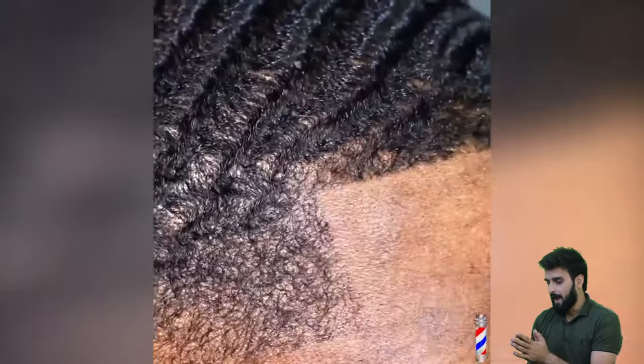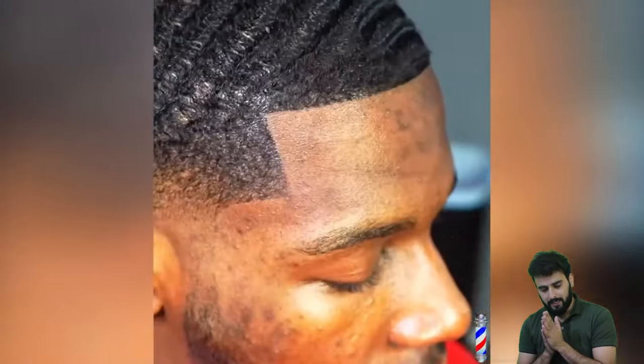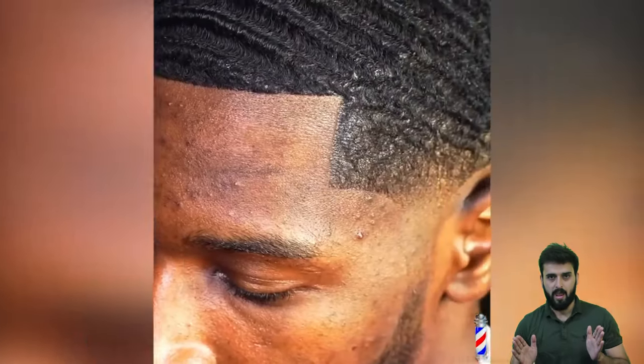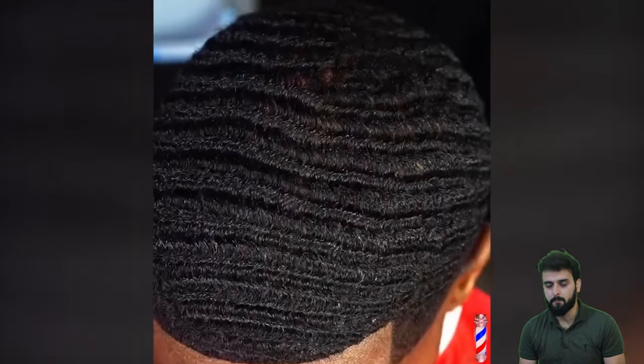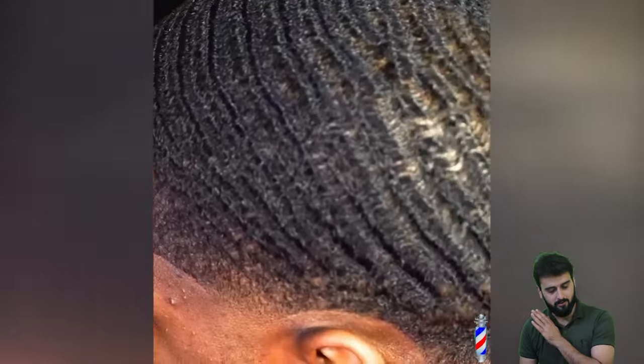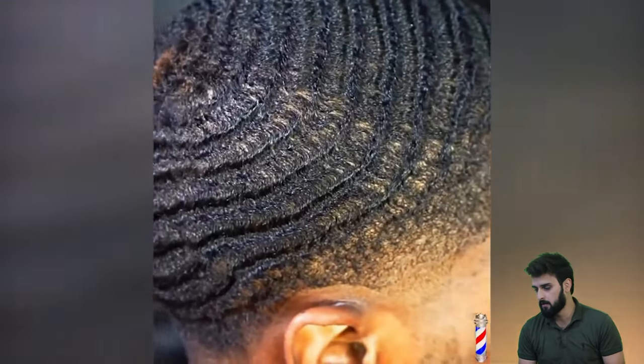And just look at this one. This guy got a perfect shape line, and luckily he got the most beautiful 360 wave I have ever seen in the back. Wow, that's looking pretty handsome on that guy, and that haircut was just insane.